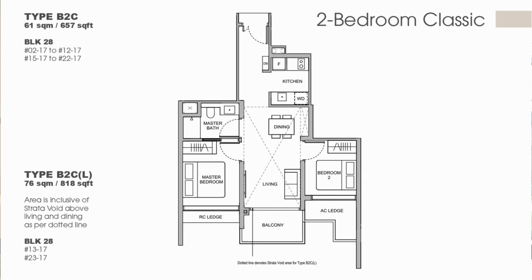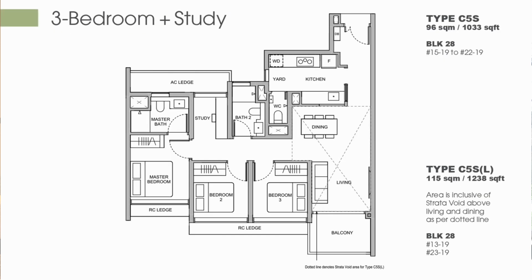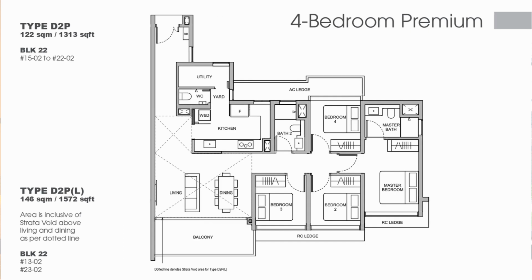We are coming to the end of this review, but not yet. Stay with me, just the last few points. Okay, you see, both layouts and choice of finishings are excellent in my opinion. Very easy to mix and match your furniture upon TOP.